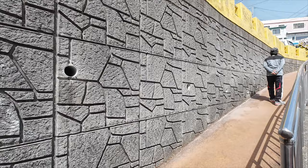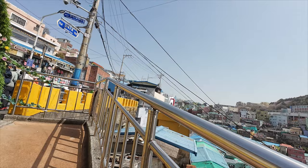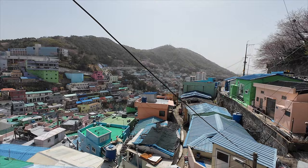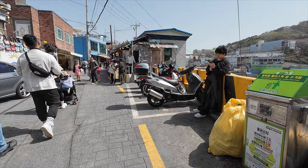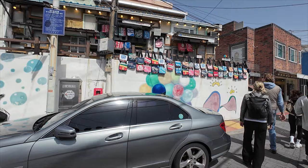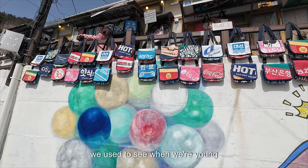Wow. I hear people. Oh, this is the Little Prince. There's so many people here. Look at this. Cake fried dog. Okay, Korean fried dog. These are all the bags made out of parasol material, right? Yeah, the ones we used to see when we were young at the convenience store.